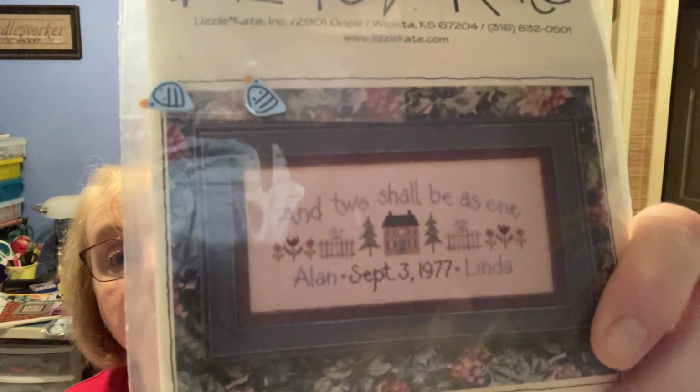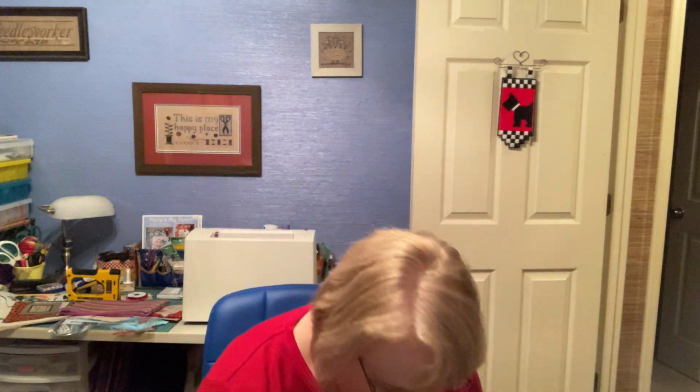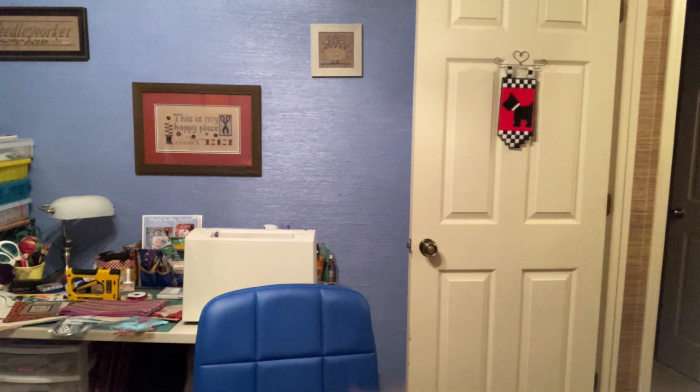Okay. So, oops. So there's that. And I'm still looking for the other pattern. You know, I just don't know what I did with it. It's really bad. I can't finish it tonight if I can't find it. Oh, go figure. Well, anyway, all I lack on this pattern are their names and the date. Thank goodness. Oh, here it is. It fell in the floor. I need to learn how to edit so you don't see how crazy I am.